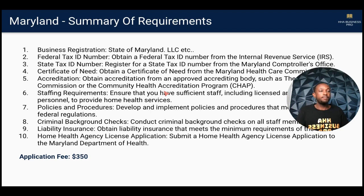So it says here, for the state of Maryland, you need to register your business in the state of Maryland. What this is saying is that you need to either have an LLC, S corp, and so on, just for the state of Maryland in order to get started. Additionally, you need a tax ID, and then you also need a state tax ID number.